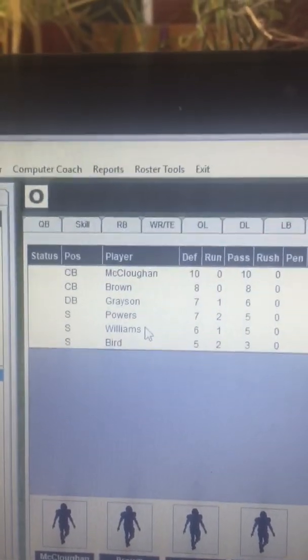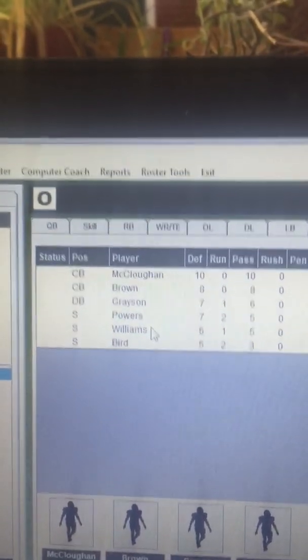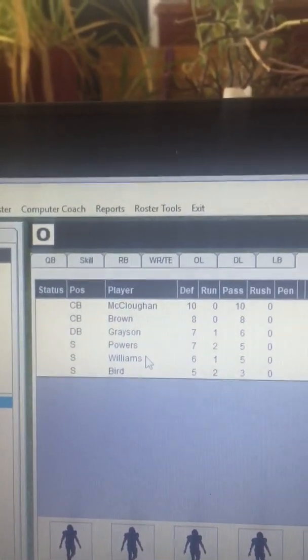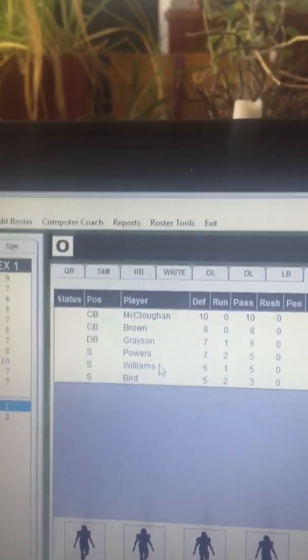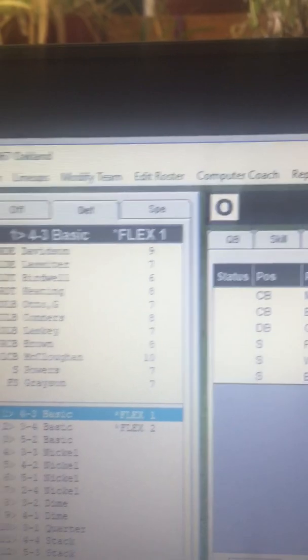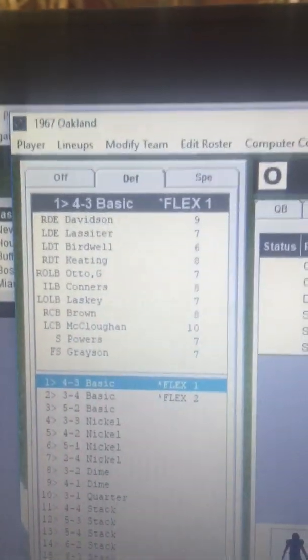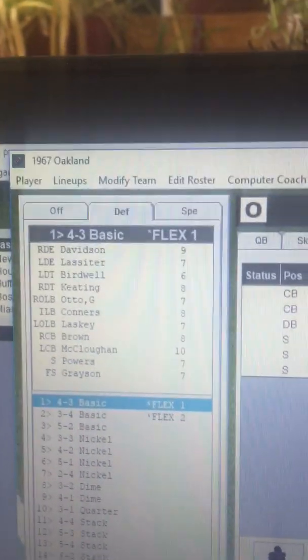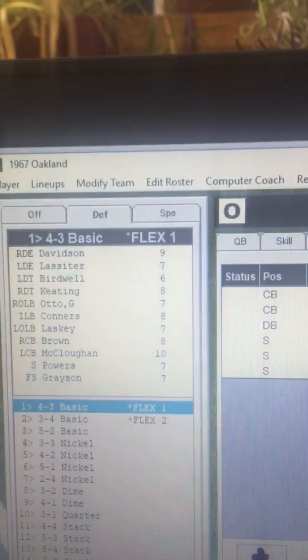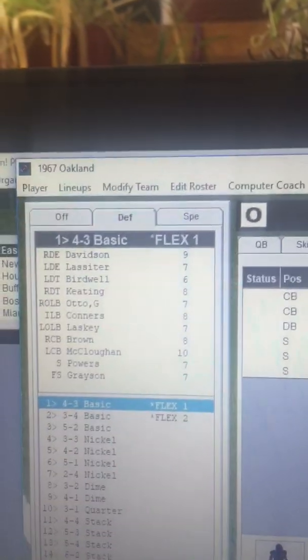From 1960 to 1977, that's the 14-game season in that span. So I'm trying to cut it down. I feel that this team can play against anybody. If you're playing like the 72 Dolphins or the 66 Packers, and they say, well, I'll just play these 67 Raiders, watch out. Very good team. I didn't want to do back-to-back Packer teams, so I did the Raiders.